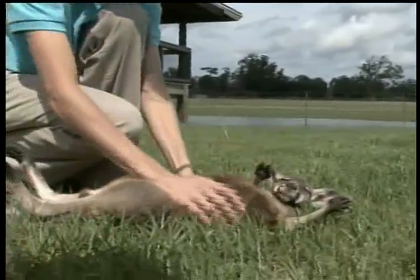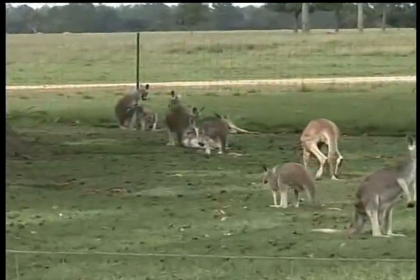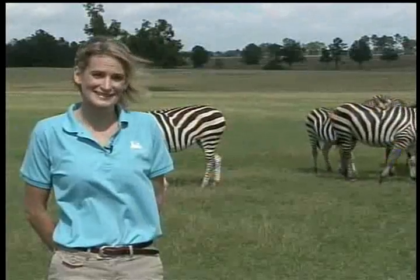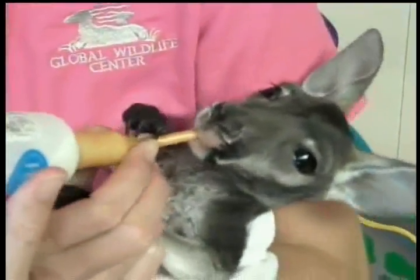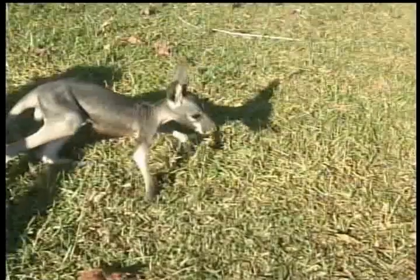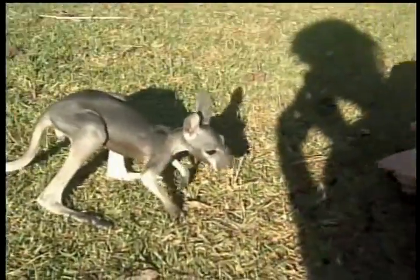It started 5 months ago when Skippy's mother mysteriously abandoned the joey in the kangaroo habitat at the Global Wildlife Center in Louisiana. Weighing only a pound with no fur or mom to keep out the cold, Skippy desperately needed help. The chance for Skippy's survival was very slim. It was very touch and go in the beginning. Cooper and her co-workers rescued Skippy, but it's Cooper who spent countless hours feeding and keeping him warm. All those hours also allowed Cooper to see Skippy's first steps.